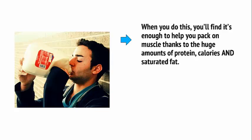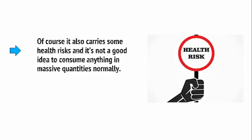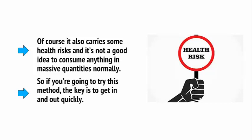When you do this, you'll find it's enough to help you pack on muscle thanks to the huge amounts of protein, calories, and saturated fat. It can greatly increase your testosterone and your growth hormone, amongst other things, and some reports suggest that it's nearly as effective as a steroid cycle if you're new. Of course, it also carries some health risks, and it's not a good idea to consume anything in massive quantities normally. So, if you're going to try this method, the key is to get in and out quickly.